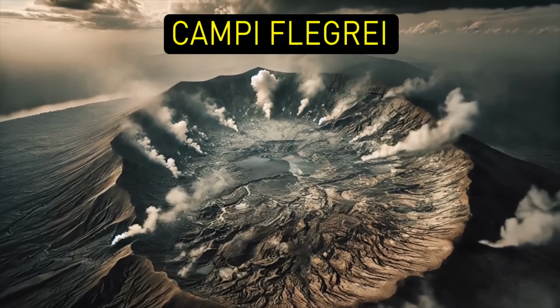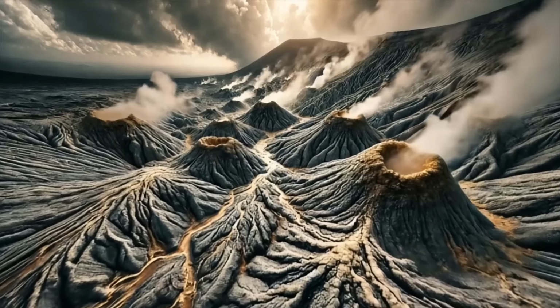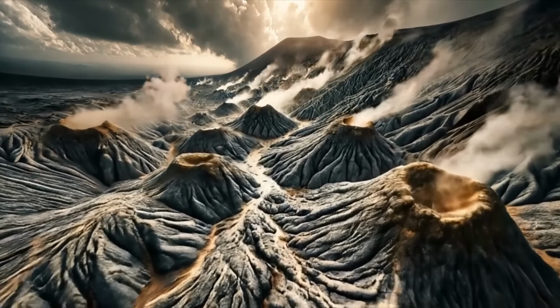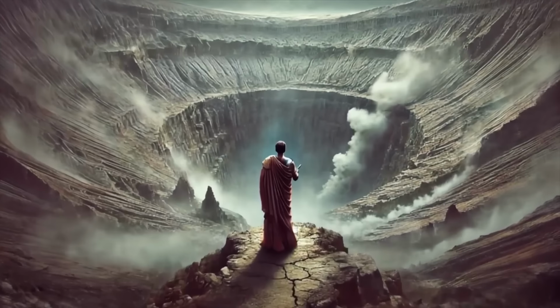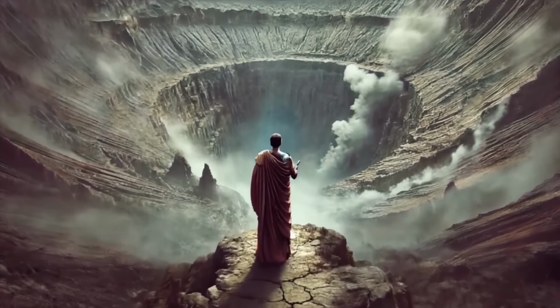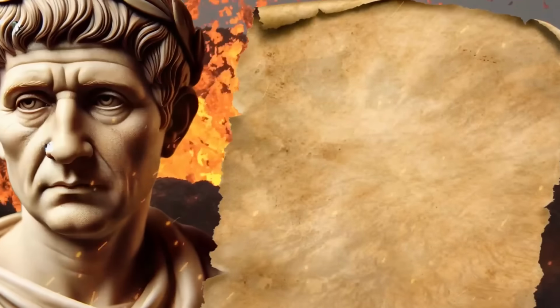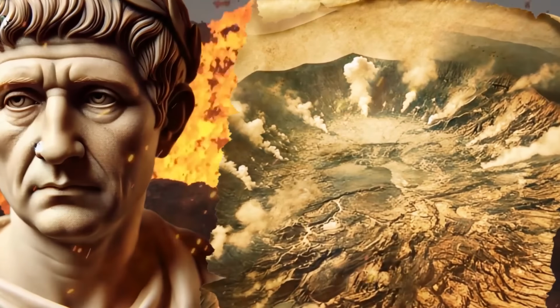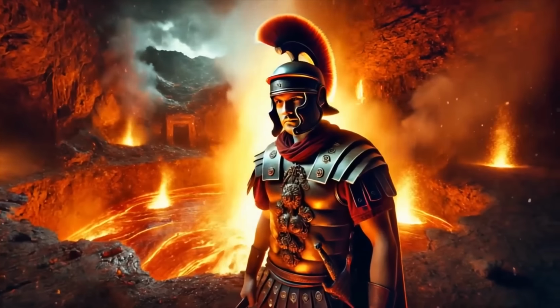Campi Flegrei is a wild card. It's also known as the Fields of Fire. The air itself there is thick with legend. The Greeks and Romans believed this volcano was the gateway to the underworld. Even an ancient Roman poet, Virgil, mentioned this in his famous story, the Aeneid. The hero Aeneas must descend into the underworld, and this place is exactly where he starts.